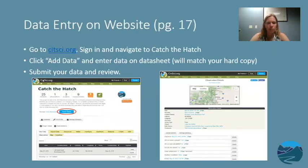So if we're following the website entry, we would log into society.org with our username and password after we've been approved for the Catch the Hatch project. And then you can go into the project itself. You'd click add data, and you'd enter information on the data sheet online. And that basically copies or mirrors what your data sheet on paper is.